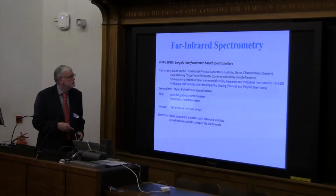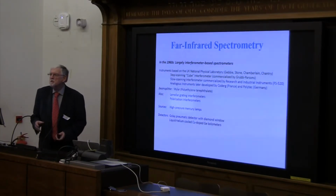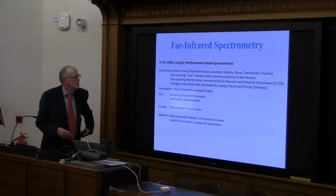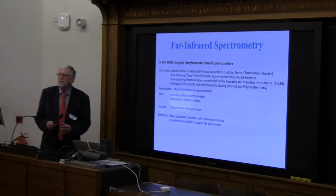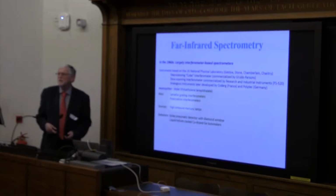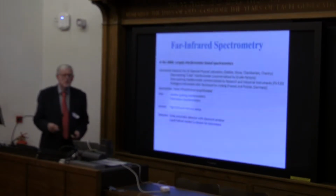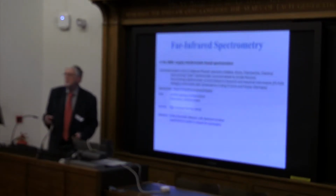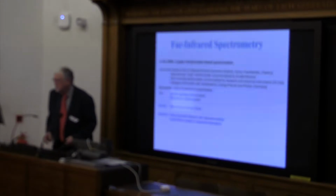All of these instruments were based on beam splitters which were Mylar, but there were a few other instruments as well. There were lamellar grating instruments. I'll show a picture of one of these that was developed in Strong's lab in the US. Polarization interferometers, which had a short but useful life.